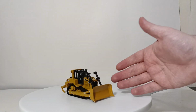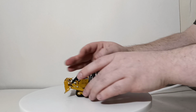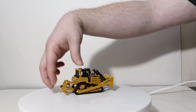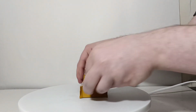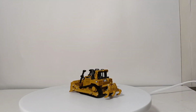Again, you have a functional blade, functional ripper. Let me demonstrate that now. Blade goes up, tilts forward, and you can pose your ripper down slightly below or in the raised and out of service position. The tracks are rubber and will move if you move them with some care. And just like the other models, it poses very, very well.